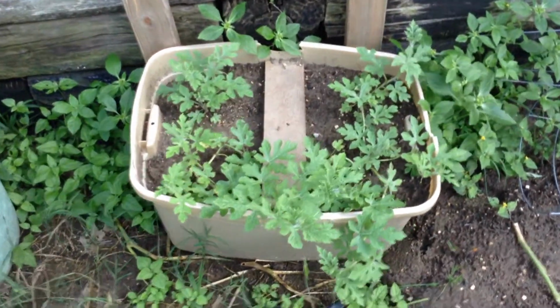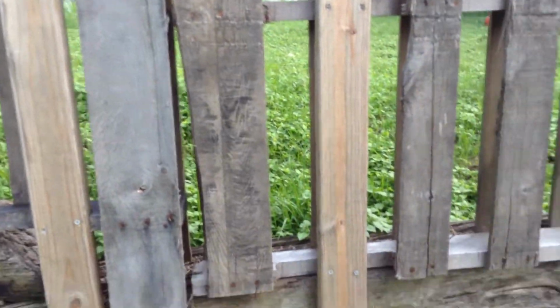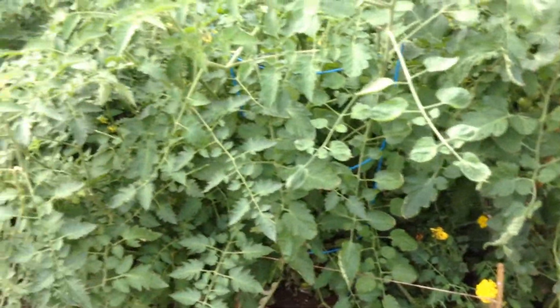Here, let me just get right over here first. We got the watermelon that I grew from seed. I'm going to try to train it up our pallet fence, so that'd be kind of cool if I could do that. The only problem would be our dog eating it on the other side.